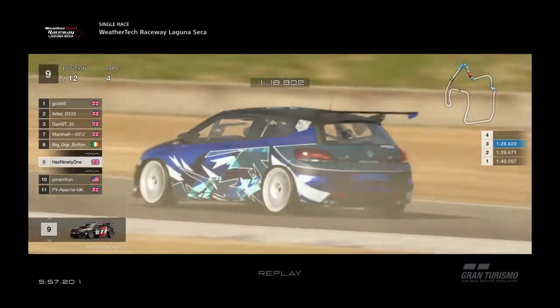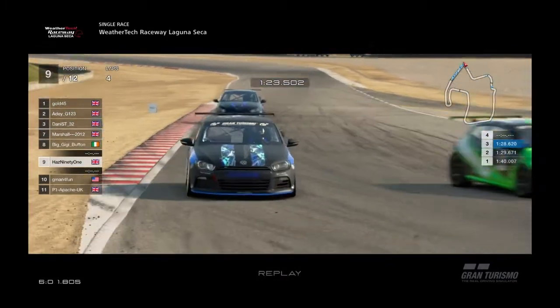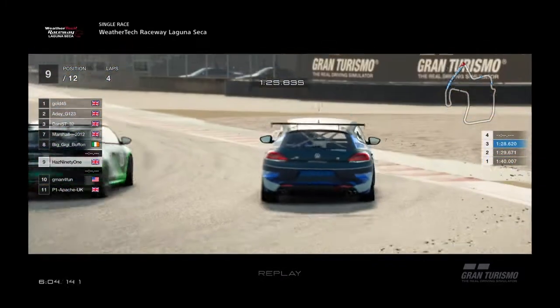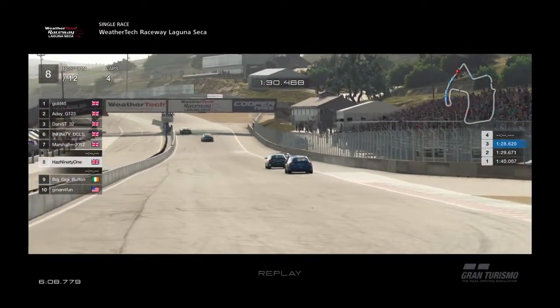He's going to have dirty tyres for a few corners. Can he clean his tyres? He's on the outside of the Buffoon. Is he going to be able to get a move done on the outside? It's going to be close there, side by side, but it looks like he's got that move done.